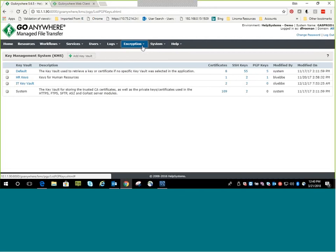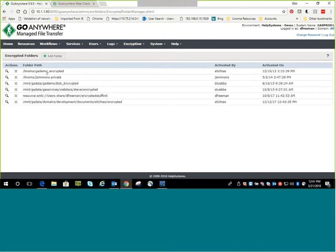Now, this is going to take care of all our transmission mediums, so our SFTP, HTTPS, FTPS type transmission. But we also talked about encryption at rest, which within a project in the automation, we can just point those files to maybe a hardware encrypted SAN. But we also offer what are called encrypted folders. Within here, this is where we can target an actual folder on your network that GoAnywhere has access to.